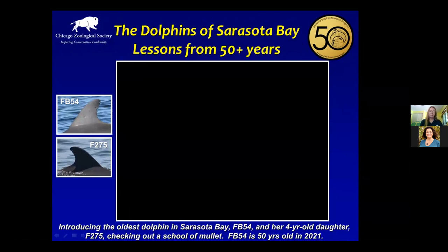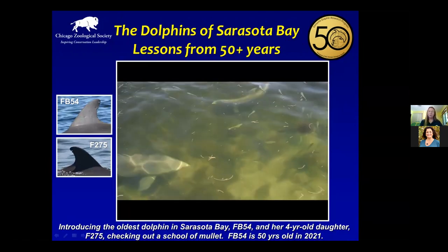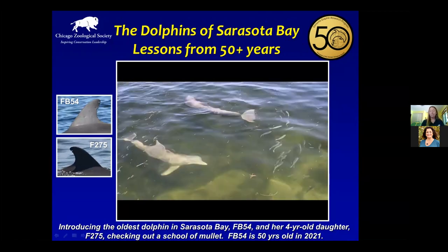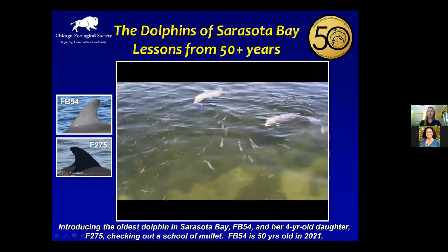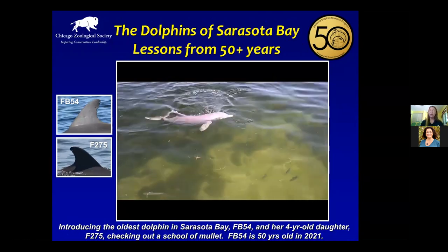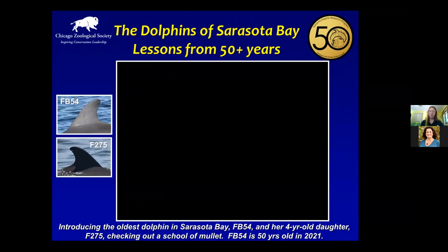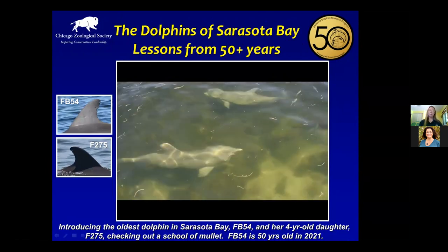Just to set the stage here and introduce you to a couple of our dolphins. The environment that we work in is actually similar to the IRL on the other coast, but we have lots of shallow water bays and estuaries. This here is our oldest dolphin in Sarasota Bay. She's FB54 and her four-year-old daughter. And Randy chose this clip to introduce you to our animals. I'll let it play one more time.